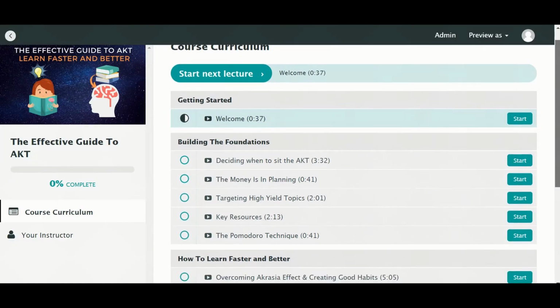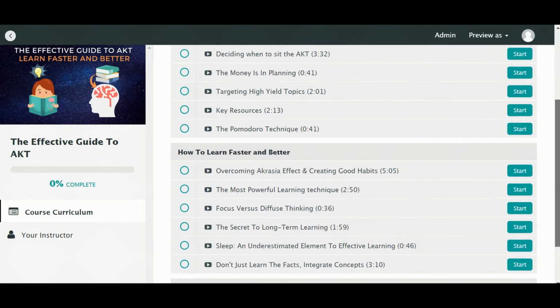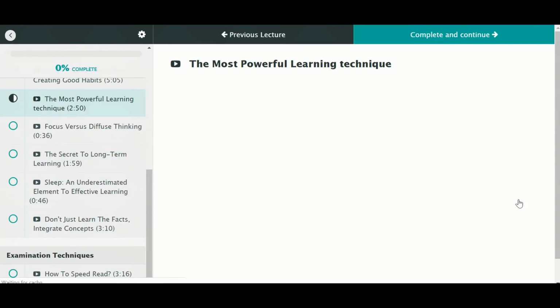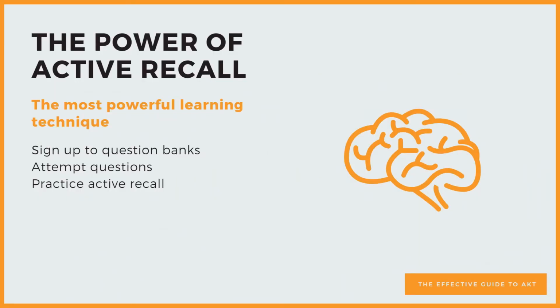Here is a preview of the course. As you can see, I've kept the lessons short for each module. In the first module, it is about building your foundation. The second module is how to learn faster and better. And the last module is examination techniques. Let's have a look at module 2, how to learn faster and better, the most powerful learning technique.